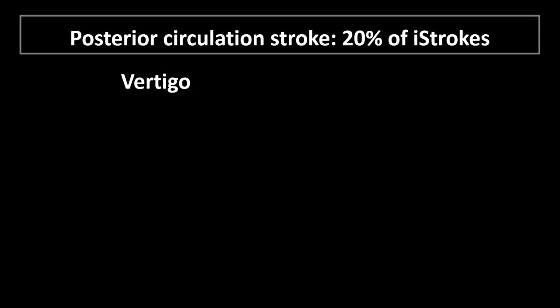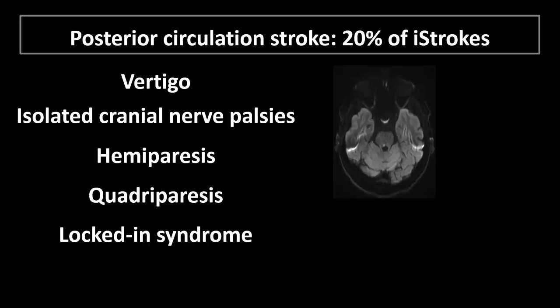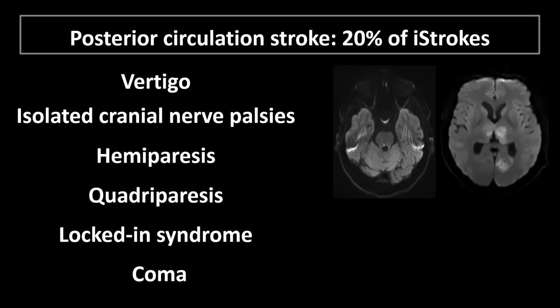When it's a lacunar stroke, patients can present with isolated cranial nerve palsies, like isolated oculomotor deficits. Patients can have motor symptoms when the brainstem is involved, and these can range from a hemiparesis to a quadriparesis to a full-blown locked-in syndrome. And patients can have a clinical presentation that is dominated by somnolence, coma, encephalopathy, which is also very difficult to evaluate. It makes the patient difficult to evaluate clinically on other neurological deficits.